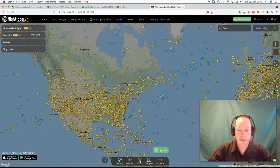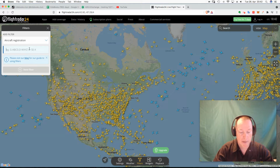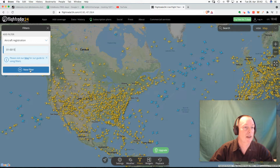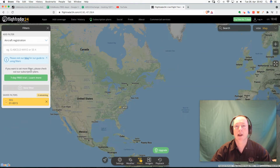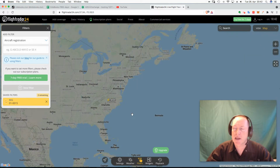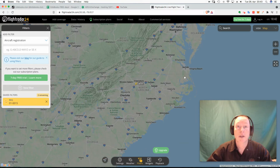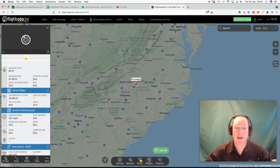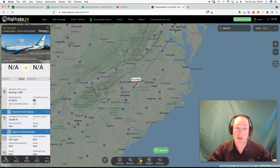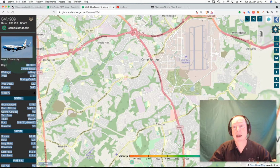So you go down here to filters in Flight Radar 24. You go by aircraft registration, put that in there, 010015, set a filter. Boom, there he is. Sometimes they're not here. Sometimes Flight Radar 24 and the ADSB exchange are different. So I find the pictures and this website in general better. However, you see in ADSB exchange, it's much easier to track military aircraft.